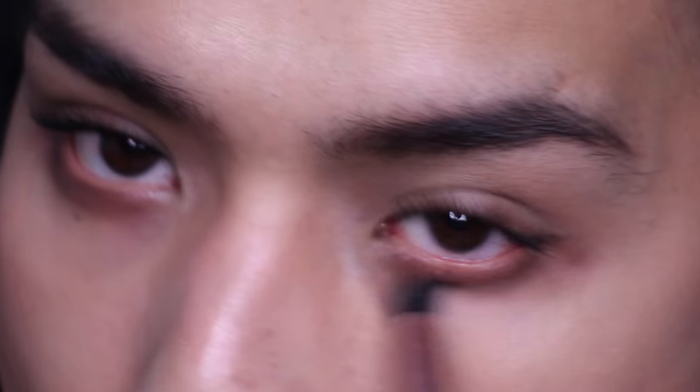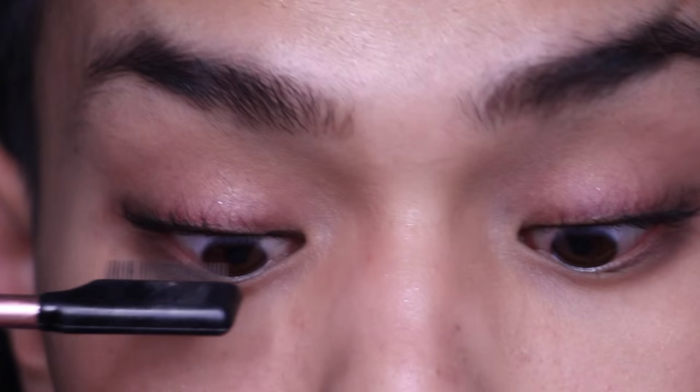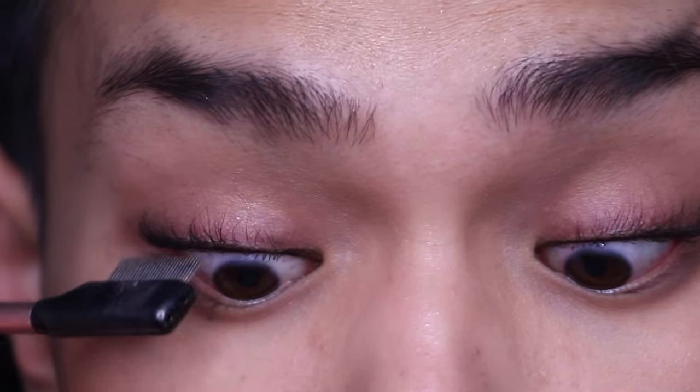And then I'm taking the second to last darkest color in the Ombre Nudes palette and just brushing that under my lower waterline. This is just to smoke everything out because I don't like applying lower mascara on a daily basis. And then I'm going to brush out my lashes after they have fully dried. Do not do this while they're wet.